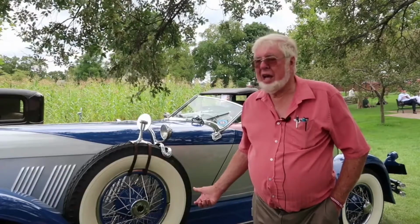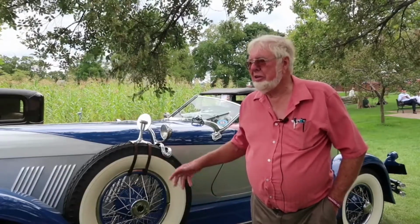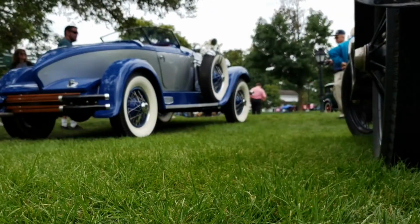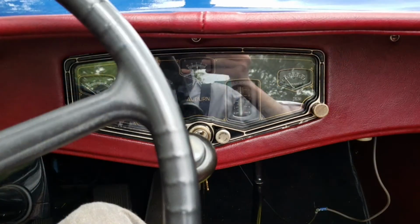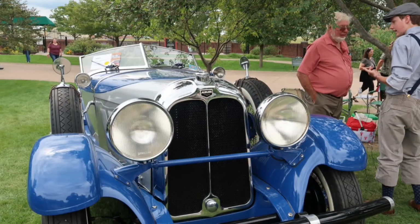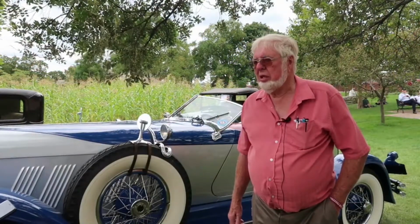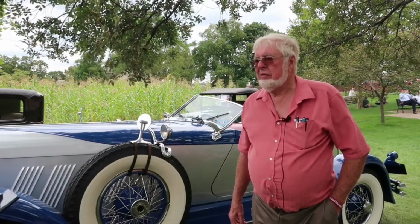This car does not corner real good in tight spots. It's a pretty big car, and it's a heavy car. On the road, it's very good. I mean, you go down the road, you turn a regular corner and all that, but you get these little tight corners, and I get a little nervous about it. But other than that, we drive it. We take it on tours. We take it to Auburn, Indiana, most years, Labor Day weekend, to the festivities down there.